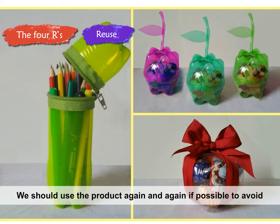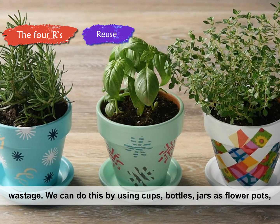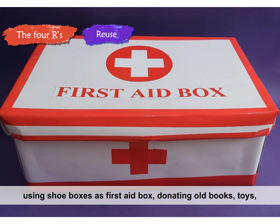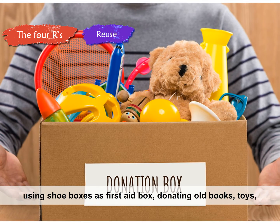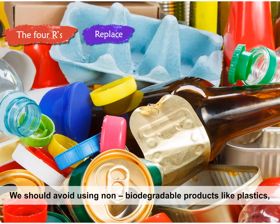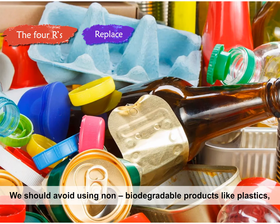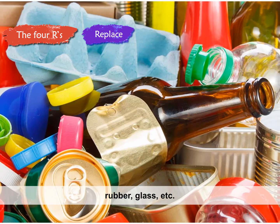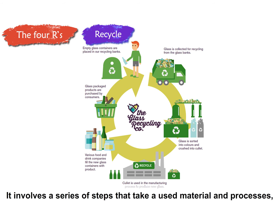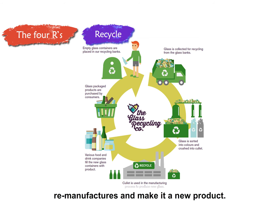Reuse. We should use the product again and again, if possible, to avoid wastage. We can do this by using cups, bottles, jars as flower pots, using shoe boxes as first aid box, donating old books, toys, appliances to the needy people. Replace. We should avoid using non-biodegradable products like plastics, rubber, glass, etc. Recycle. It involves a series of steps that take a used material and processes, remanufactures, and make it a new product. This helps in saving our environment.